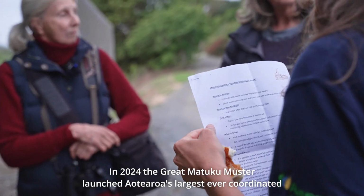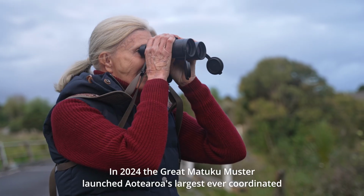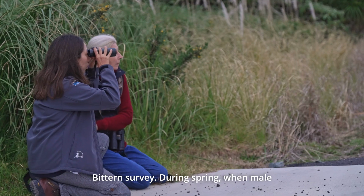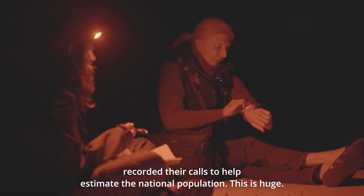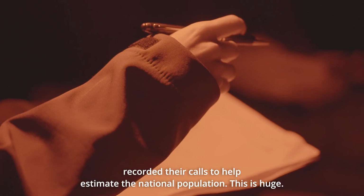In 2024, the Great Matuku Muster launched, Aotearoa's largest ever coordinated bittern survey. During spring, when male bitterns are booming, people from all across the country recorded their calls to help estimate the national population. This is huge.